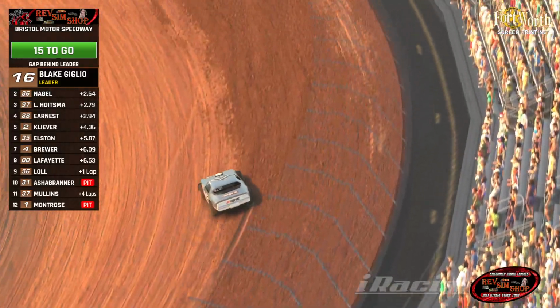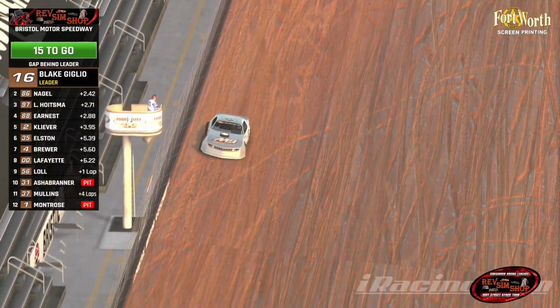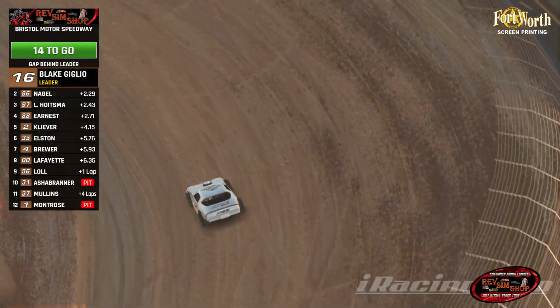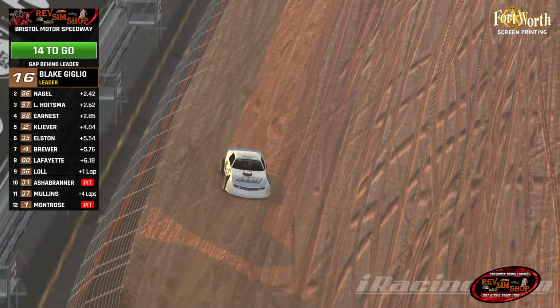Blake Giglio basically handed this one by being given the pole for feature one, but he's going to have to come from the back of a 12-car field on feature two. We'll see if he can become another double feature winner. I mean, he's already done it several times, but see if he can pick up another one.